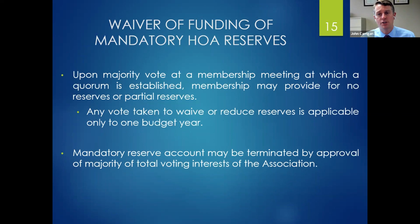However, the membership can authorize the board to partially fund or not fund at all the reserve account for that particular year. So the strategy that I typically see for boards is we are going to propose a fully funded reserve account as required by statute. But when we send out the notice of the budget meeting, we are going to simultaneously conduct a membership meeting at which we're going to give the members the opportunity to allow us as a board to adopt a partially funded reserve account. It's not a strategy that I recommend be used because I think you need to fully fund that rainy day account, those reserve accounts.